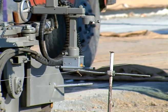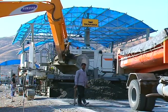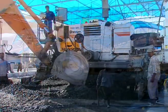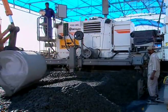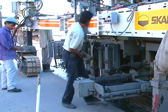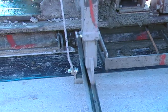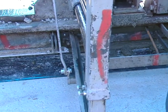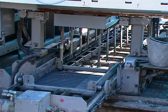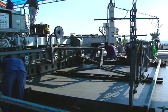The height references for the paver are taken using span wires. An excavator positions the concrete right in front of the paver. The SP500 is equipped with a side tie bar system. The bars are hydraulically positioned into the lane edges in order to secure a good, strong connection to the adjacent lane. You are familiar with the dowel bar installation machine from the other construction sites.